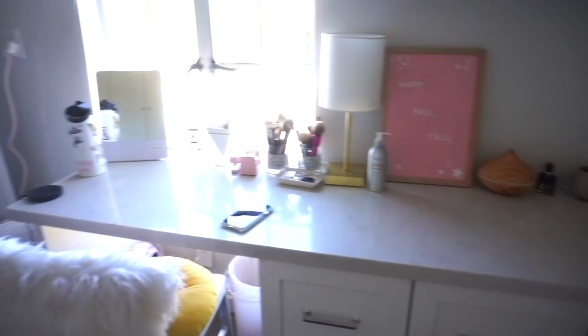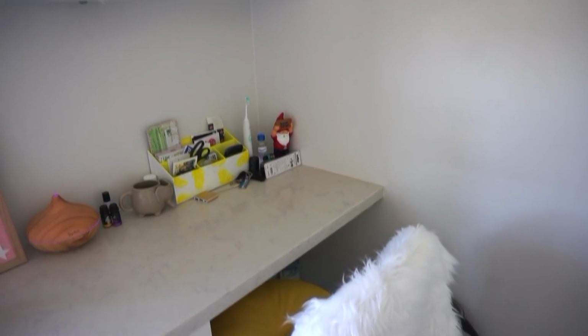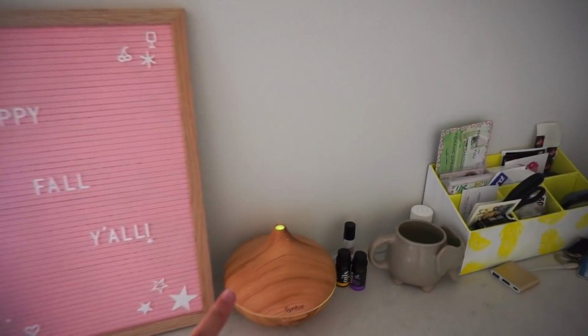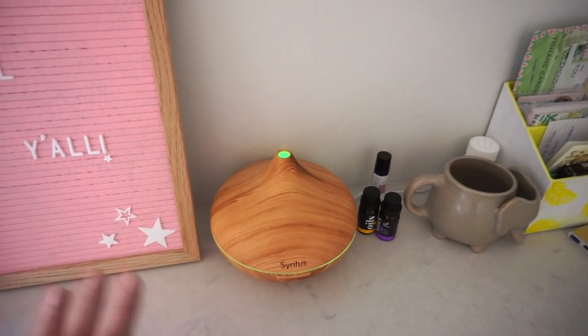So here is our desk. This side is my roommate's, and this is our center area, which is sharing for us. We absolutely love this diffuser, especially because when you live in a dorm, you aren't allowed to have candles, but we love scents. We love having our room smell great, especially for the season, so we love switching it up for summer, fall, winter, and spring. So we always have our oil diffuser going. I always have that on.